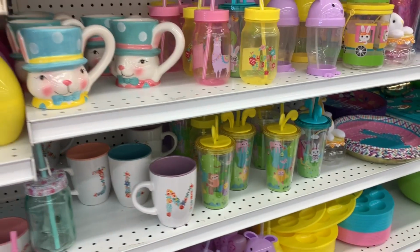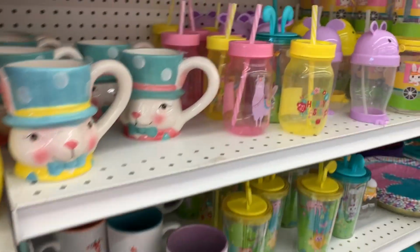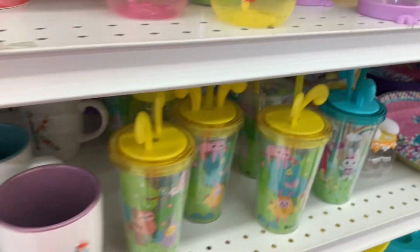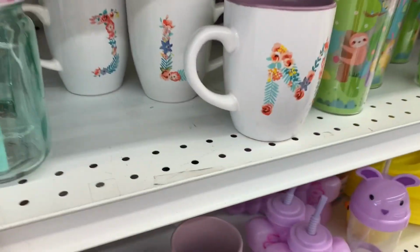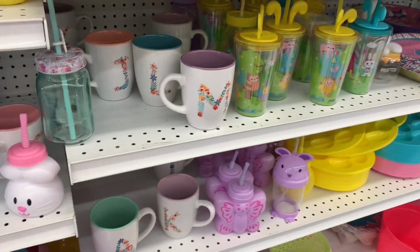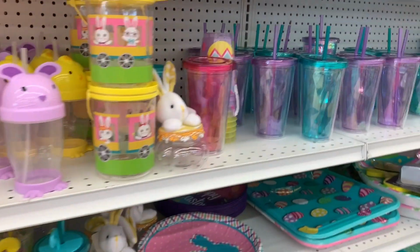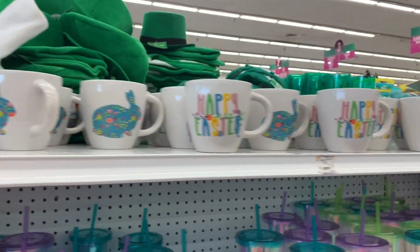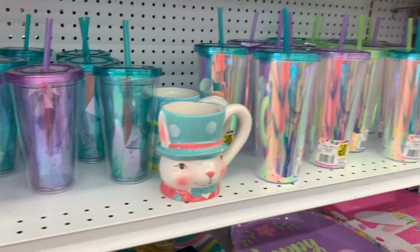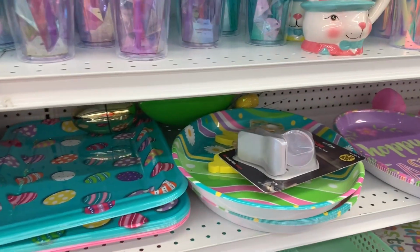I'm sharing with you guys what kind of Easter decorations they have in my 99 Cents Only Store in my area. It's not my store, you know, my area. I haven't started decorating for Easter, but I'll start later and show it to you guys.